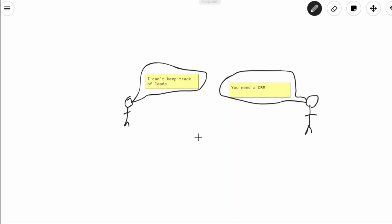Okay, so the best way to explain this is to look at it like this. These are two business owners, okay? They're keeping 2 meters apart from each other, and they're having a conversation, and this guy right here says that he can't keep track of leads, and this guy's a little bit more experienced, and he tells his friend, well, you need a CRM. So now he knows that a CRM might solve this problem that he's experiencing in his business.